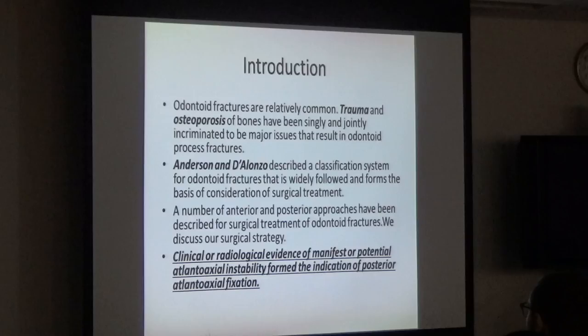Odontoid fractures are relatively common, and trauma and osteoporosis, either singly or jointly, are incriminated in almost all cases of odontoid fractures. The Anderson and D'Alonzo classification has been the backbone of the treatment followed. A number of anterior and posterior methods of fixation have been explained in the past. We describe our strategy. Clinical or radiological evidence of manifest or potential atlantoaxial instability forms the indication for posterior atlantoaxial fixation.